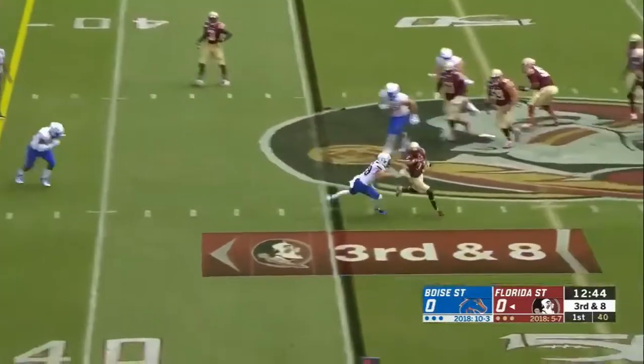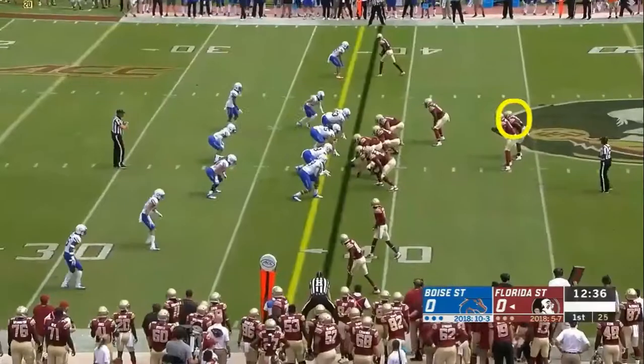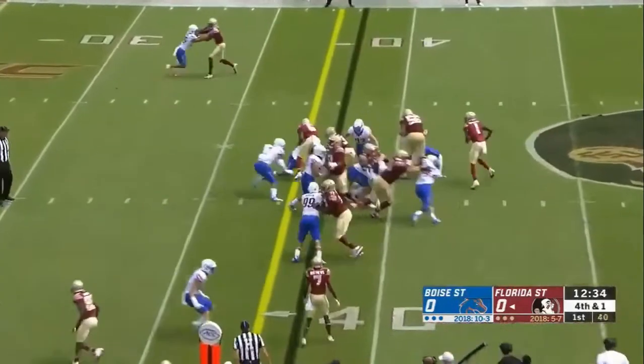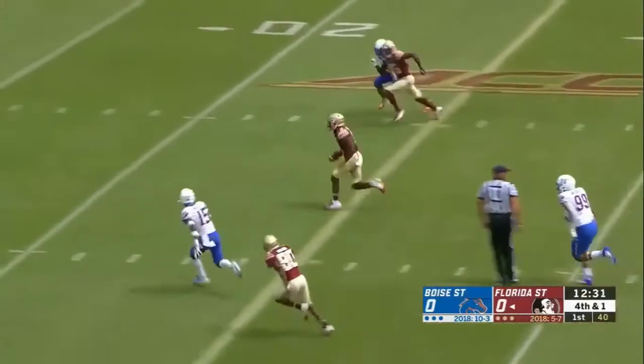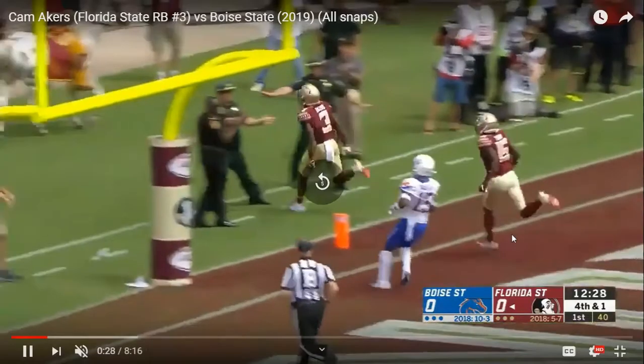Okay, like the first step there. Nice burst. And there's a little bit of finish speed. Oh, that's a great start.